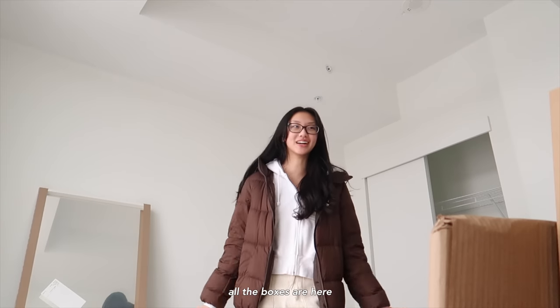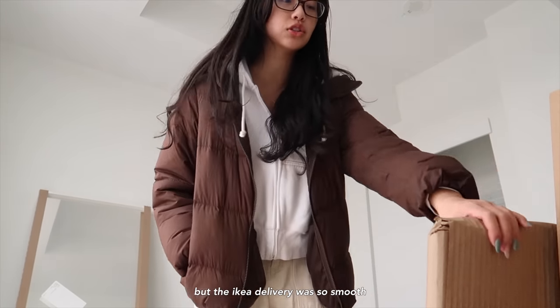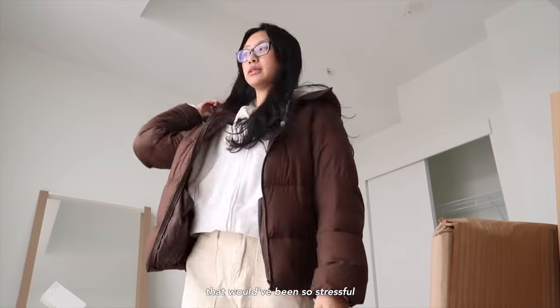We have officially made it into the apartment. All the boxes are here. It took us like an hour and a half to get everything in here, but the IKEA delivery was so smooth. I'm so glad that I ended up paying for it, because if I had to go pick it up and then bring it up without a trolley or something, that would have been so stressful.